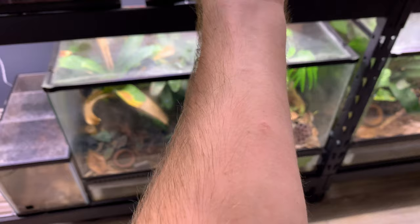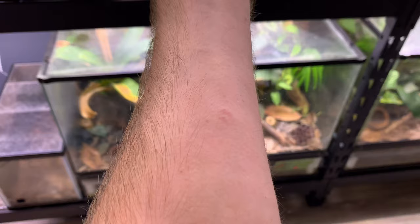Okay. So here is the sting about 2 days afterwards. You can still see those three initial bumps there, but for the most part, totally gone. So, super, super interesting. Really nice, really cool. Very painful, a lot more painful than I thought, which was very interesting.